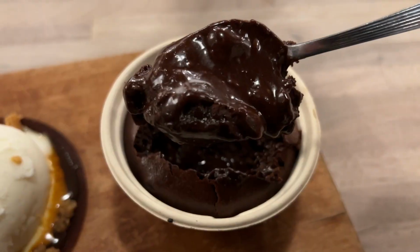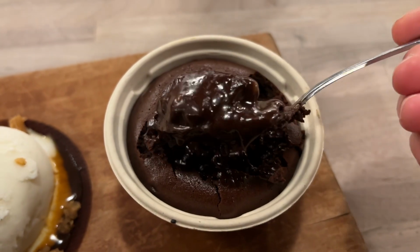Whoa, that inside is like straight up fudge. It's so thick and rich. It's almost like peanut butter in your mouth, you know, when it gets really sticky. I love a cold and hot combo. The ice cream part with the caramel and the toffee bits, that part's really sweet. And then the cake itself, since it's dark chocolate, has a little bit of bitterness. It's definitely not really sweet like milk chocolate is, but it's nice because the ice cream really balances it out.